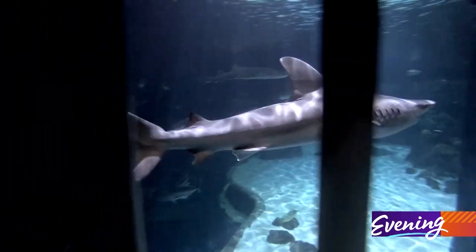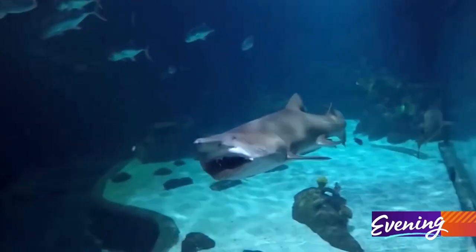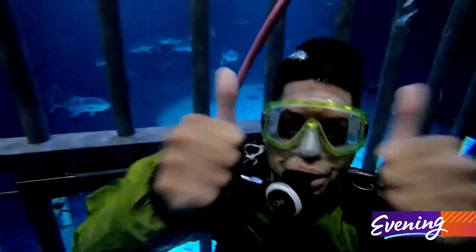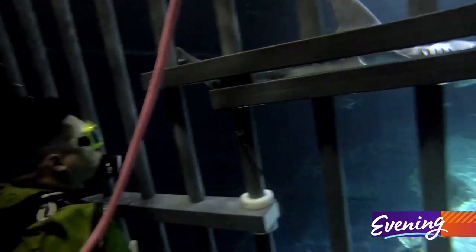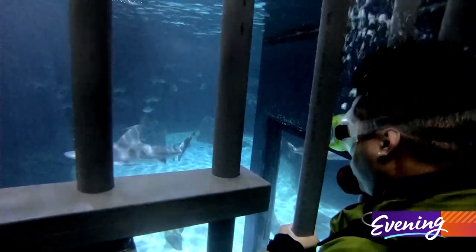The eye-to-eye shark dive is one of the most immersive and unique because you actually get in the water with our 15 sharks. And this is the only place in the state of Washington that you can get that close to tropical sharks. It's just so incredible to see them underwater. Their skin looks different. Their eyes are so incredible, the way they look at you. Being up close to sharks like that, there's just nothing else like it.